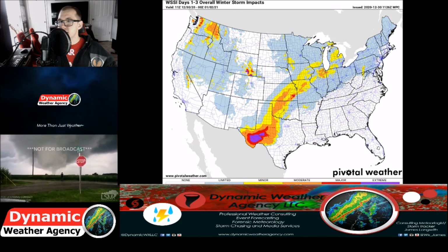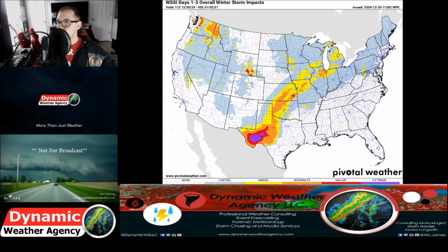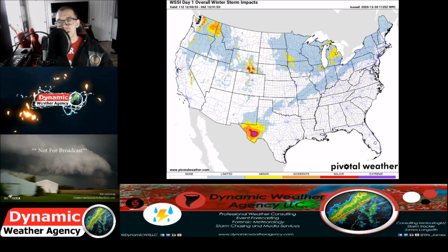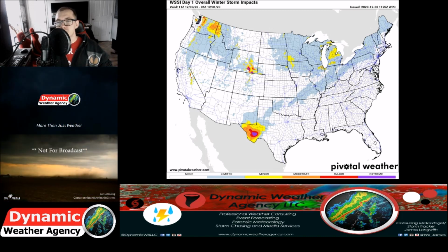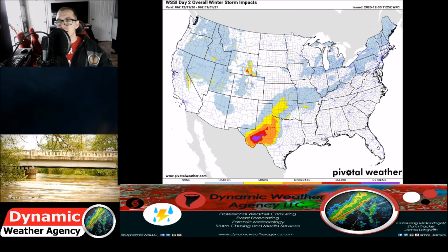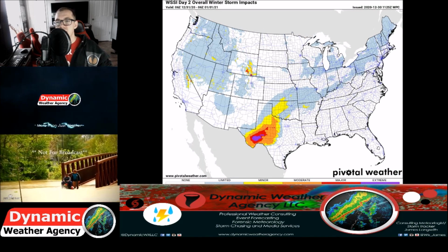Taking a look at WSSI day 1 through 3, overall winter storm impacts. As we look at day 1, we can see extreme winter storm impacts due to some of that heavy snowfall occurring in Texas. We'll still see some of that impact on day 2. This is New Year's Eve.